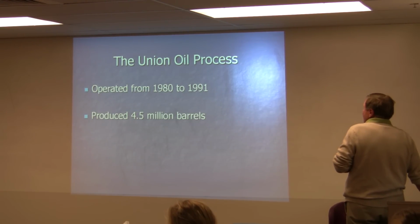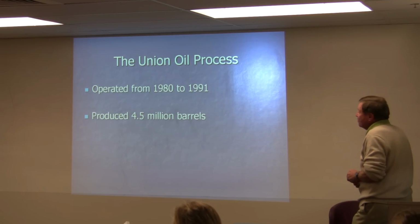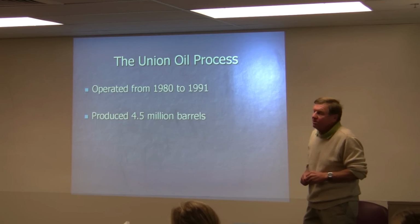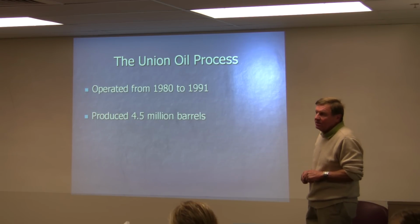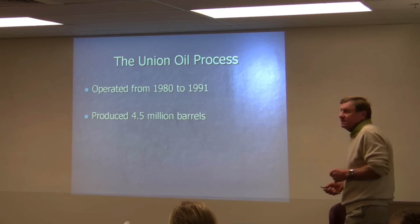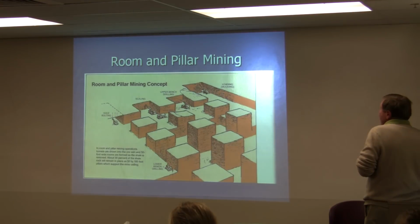The Union Oil process ran from 1980 to 1981. And as you can see there, they produced 4.5 million barrels. They'd got a grant from the Synthetic Fuels Corporation, and they could sell their oil for $48 a barrel, which certainly, you know, they were making a little profit at that time on $48 a barrel. But that's back in the 1980s. Nowadays, you'd need about twice that or so.